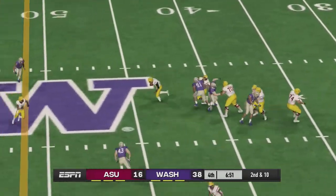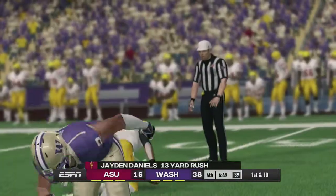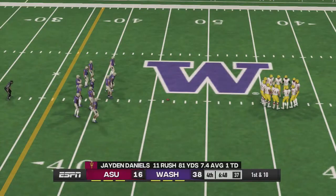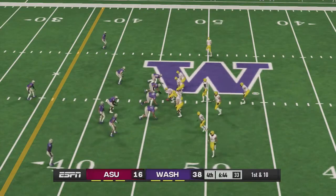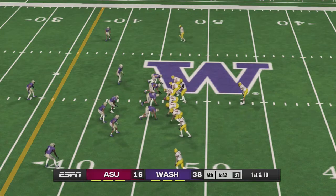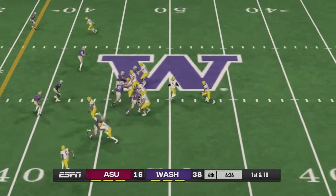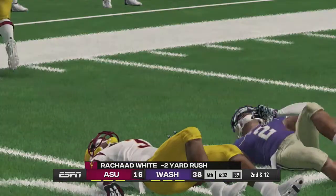He scrambles. He's at midfield. Dives forward. And that was a nice pickup by the quarterback. Brad, I think this guy's amazing. He has an uncanny ability to scramble, and it showed right there on that play. First and 10. Ball on the 46-yard line. Blue 14! Blue 14! They'll wrestle him down in the backfield.